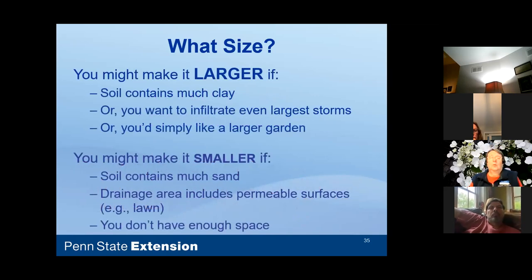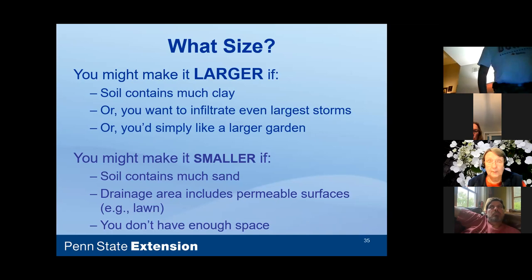Now, you might want to make it larger if your soil contains a whole lot of clay. Or maybe you want to make sure that you're gathering the water from all the largest storms, so you're not going to have any runoff at all. Or you simply really want to get into doing rain gardens. Maybe you want to make it smaller if you live in a really sandy place with a lot of really permeable soil. Or maybe you just don't have that much room, and that's okay. The size of your rain garden really is up to you.